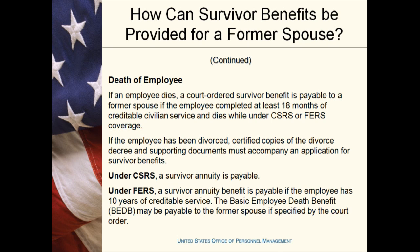Okay. So this is kind of like when benefits are payable upon death. If an employee dies, a court-ordered survivor benefit is only payable to the former spouse if the employee completed at least 18 months of service, and they die while covered under CSRS or FERS. If the employee has been divorced at any time prior to his death, we will need certified copies of the divorce decree and supporting documents, along with the application from the former spouse for benefits.